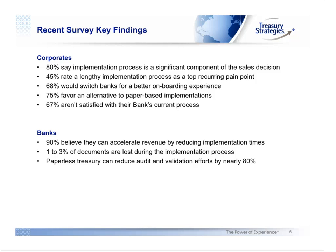Fascinating on the corporate side. We expected there to be a very significant focus on implementation, but it was far more profound than we thought. 80% said implementation is a significant component of their sales decision. So if you're a bank and you're not conveying a good implementation process, 80% of the prospects out there are probably not going to select you as their provider. So it's a key selection point, yet 45% said that a recurring pain point for them was lengthy implementation.